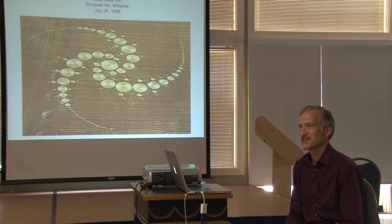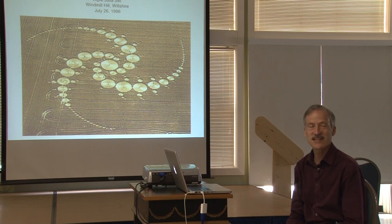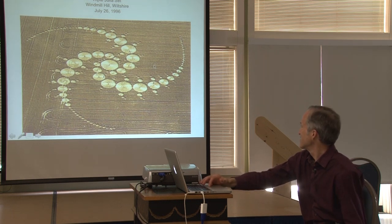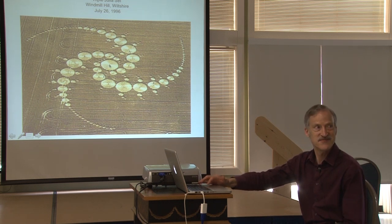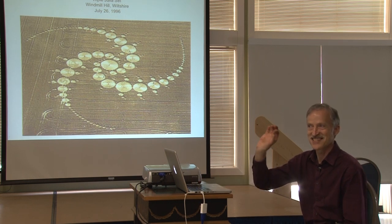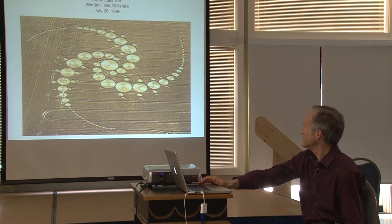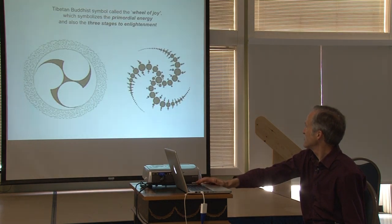And as if that's not impressive enough, the triple Julia set later that same month. Look at the size of that pattern. Remember, these are tram lines where the trucks go on the field. These are huge formations, absolutely stunning. And each of these circles here has a standing tuft in the center. Just a little touch there, a little detail. Standing tuft of plants in the center of these circles. And could that be symbolic of the wheel of joy? Perhaps.